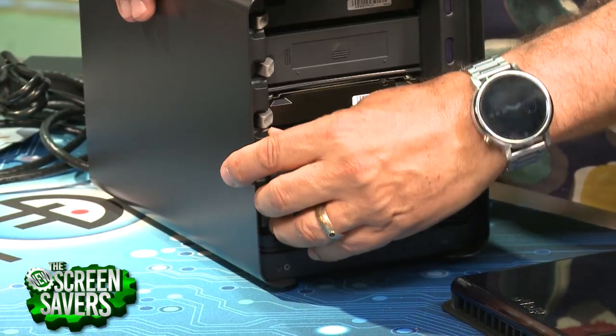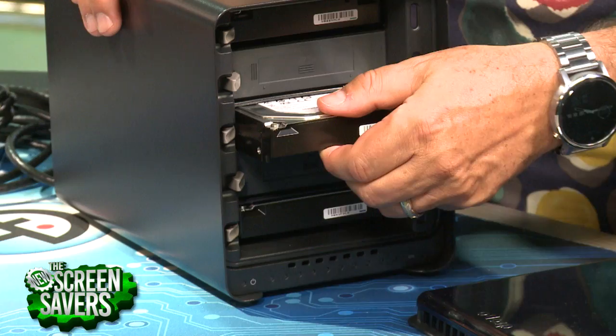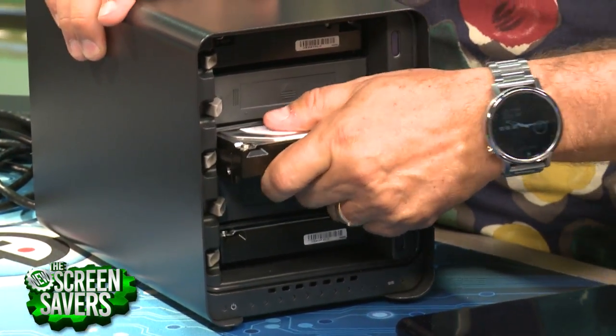Well, I do. In fact, you'll see the 3 drives in here, just some old WD drives. Right. So the drives you have already, you just put them in. And it's literally this easy to put them in. You just slide it in, and you can even do this while it's running. You don't do it like that, but you get the idea.